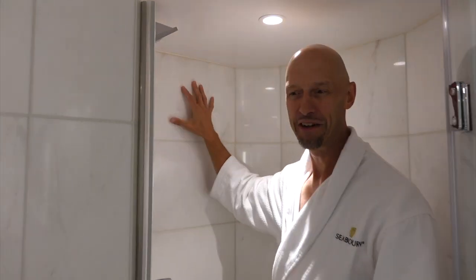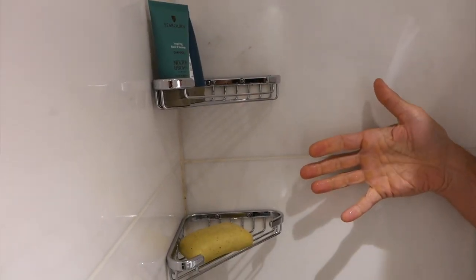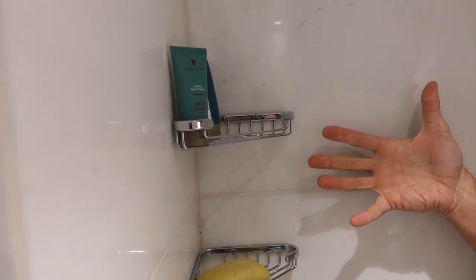And of course, there's a shower too. In here, it's a nice marble surround, like everything else in here is marble. And you've got a shower paddle, a little bit of a rainfall, a couple of dishes for your toiletries. All right, so that's enough of seeing me wash myself.